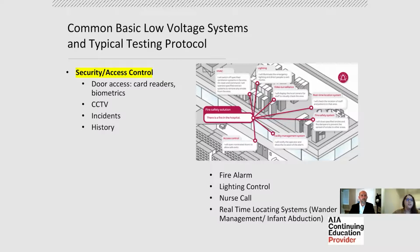The CCTV system, we test to make sure that clear visuals are being shown. For cameras that are able to rotate or zoom, we make sure that those features are still clear and that they're consistent throughout the hospital. I was just testing CCTV a couple weeks ago, and we were making sure that we could track a target throughout the hospital. Was it you? It might have been.